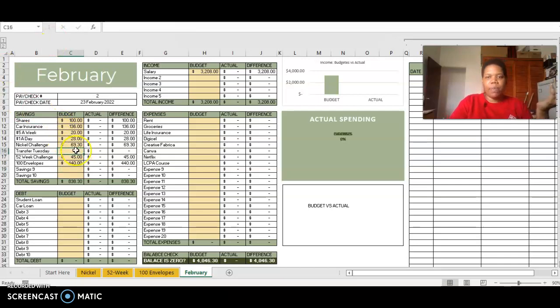Obviously transfer Tuesday depends on each month what I do. Okay, so I have $2,369.70 to budget: my student loan, my car loan, same every month. I'm not really prioritizing that repayment right now. So then I have $1,355 left to go. Rent is $500.